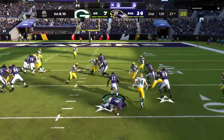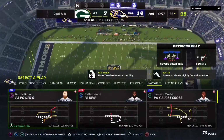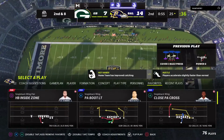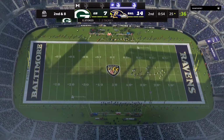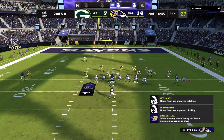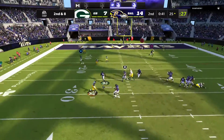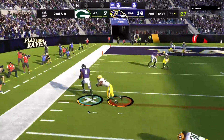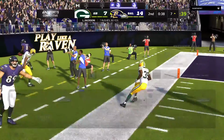On 1st and 10, it's Dobbins. A tough run, but not a huge gain. Dropped at the 25. Adrian Amos up to make the tackle. Certainly a nice job there by the defense rallying to the football and getting him on the ground, but I think the play gets made by the defensive front because if they can't get upfield, their job is to go ahead and get low, almost get into a ball sometimes, stack things up, and make it difficult for the runner to find a hole.